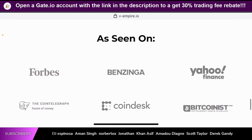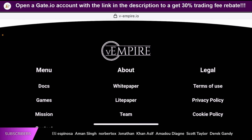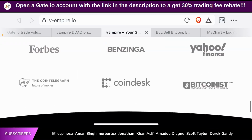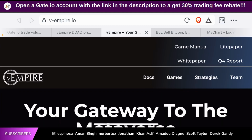And if you see, they've been spoken about and seen in Forbes, Bazinga, Yahoo Finance, CoinDesk, Bitcoinist, as well as the Cointelegraph page. And if you scroll further below, you have other information about the project that will help you understand and do your own research about this project as well, right? A very compact website with a lot of important information, very straightforward and unique concept, as well as the fact that they have a high quality metaverse is already very reassuring for this project, right?